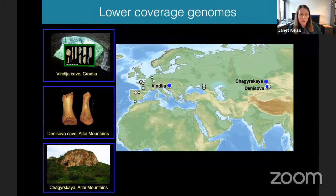In addition to that, over the last few years, we've generated many more Neanderthals, at least 10 more Neanderthal genomes at more modest coverage, nuclear genomes. These are between 1 and 5-fold coverage on average, and they represent some of the geographic range of the Neanderthals. So we have quite a few Neanderthals from Western Europe, as well as some from here in the Caucasus, as well as some from here in the Altai. And these genomes have provided us with a number of insights into Neanderthal populations.